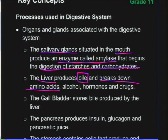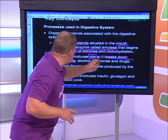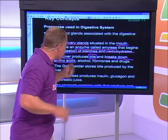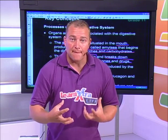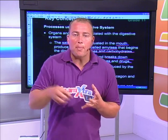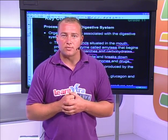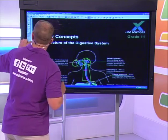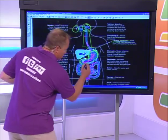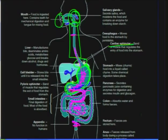What actually happens is, I know that here it says this is what the liver does. It breaks down amino acids, it breaks down alcohol, and other hormones and drugs. But bile, that stuff that I'm talking about, gets put in the top part of the small intestines. Now, if I go back just slightly, this big part over here is called your liver, and over here is where we store that bile.